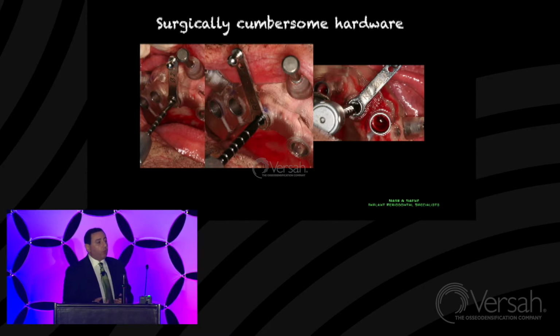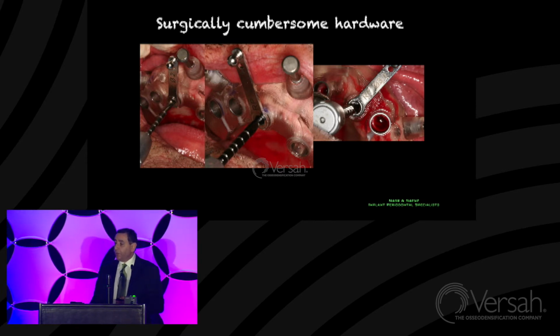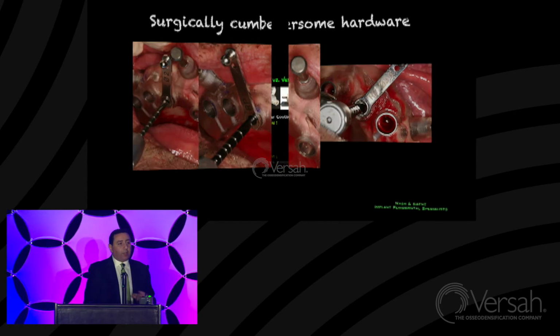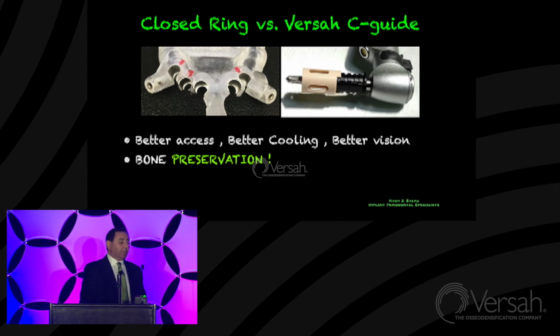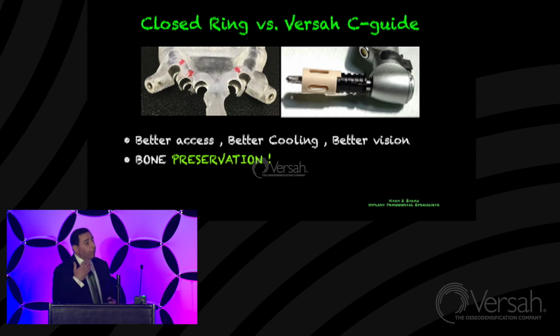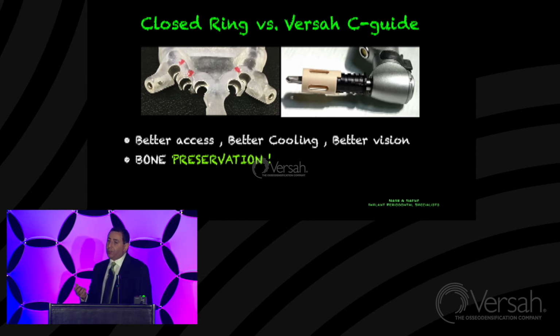We compared that closed ring technique to the Versah C-guide technique, and I'm looking forward to using that system. I realize it is just out and about in production in the next couple of weeks or so. But in my opinion, from what I've seen, and the information that Salah has given me, it's better access, there's better cooling, so we're not worried about overheating the bone, and there is better vision for the operator, plus it preserves the bone. So the most important thing is the bone preservation aspect of it.